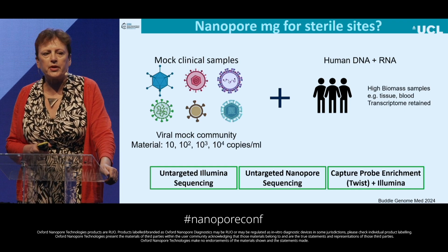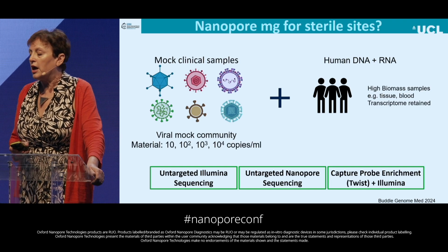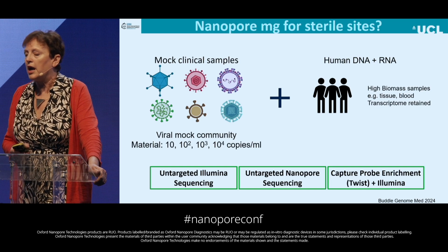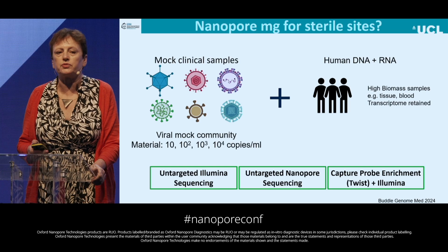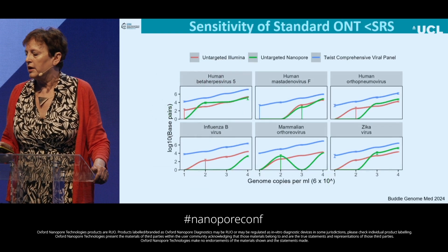And we tested 3 methods: untargeted Illumina, which is our current sterile site method, untargeted Nanopore sequencing, and we also added in a capture method because we hypothesized that that would be better and more sensitive. So what did we find?